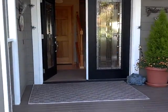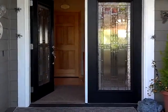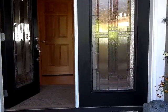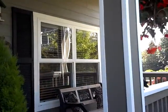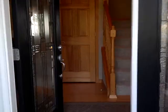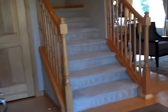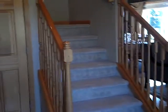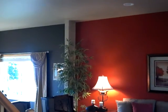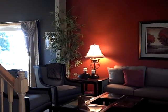As you go into the home, you see the very inviting double glass door entry. Got a covered front porch. Moving in, some of the things that'll strike you immediately is that everything is just comfortable. The colors are warm and inviting. The ceilings are extra tall. All of the details are here.